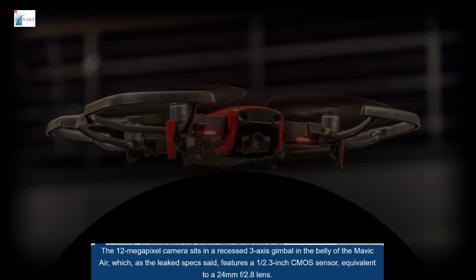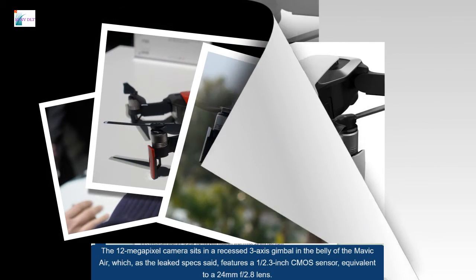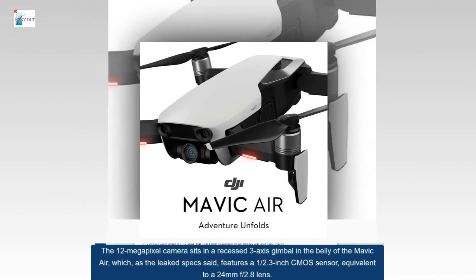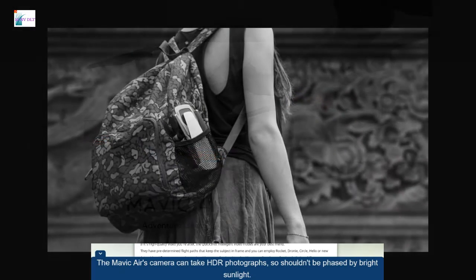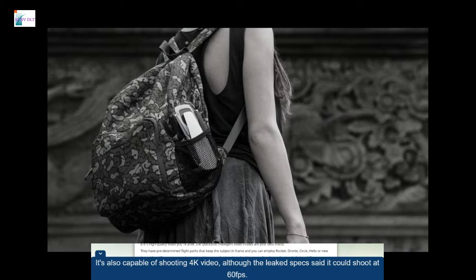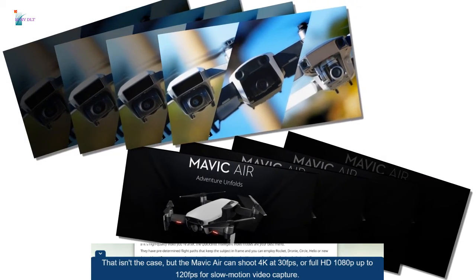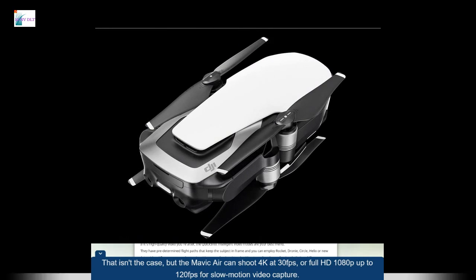The 12-megapixel camera sits in a recessed 3-axis gimbal in the belly of the Mavic Air, which, as the leaked specs said, features a 1/2.3-inch CMOS sensor, equivalent to a 24mm f/2.8 lens. The Mavic Air's camera can take HDR photographs, so shouldn't be fazed by bright sunlight. It's also capable of shooting 4K video, although the leaked specs said it could shoot at 60 FPS. That isn't the case, but the Mavic Air can shoot 4K at 30 FPS, or Full HD 1080p up to 120 FPS for slow-motion video capture.